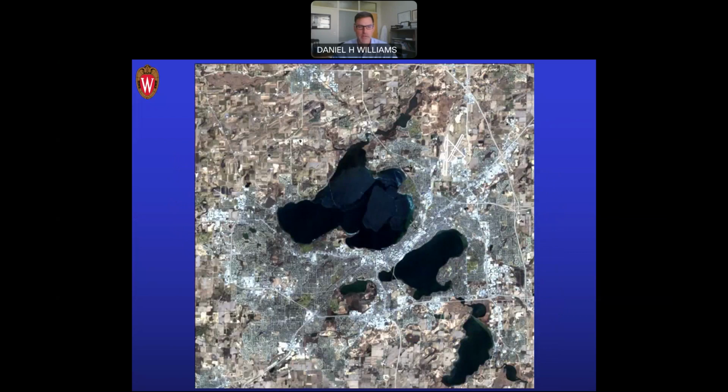This is an aerial view of Madison. The big lake right in the middle is Lake Mendota. The smaller lake just to the southeast is Lake Monona, and the downtown area is in this area of land, the isthmus in between the two lakes. University campus is right at this area along the south shore of Lake Mendota.